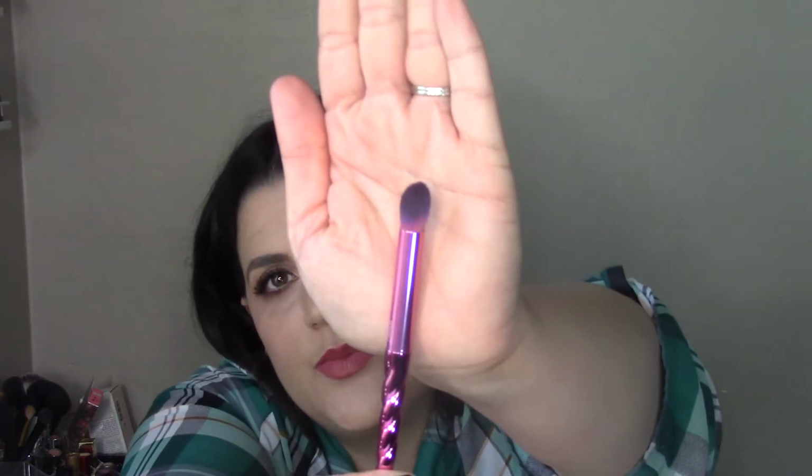fluffy blending crease brush. So this is good for that outer V because it's pointed. You can really get the lines you want, but it's also blendy enough, soft enough, so you can blend out the edges. It's a very useful brush. It's big enough you could do concealer with it. You could buy 5 of them and have them for different tasks. But I like the colors too. This one came in a subscription box. I don't know if this is a limited edition collection because it's unicorn, but I like it nonetheless. I thought I'd share it with you.